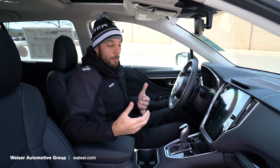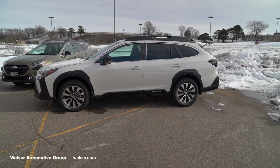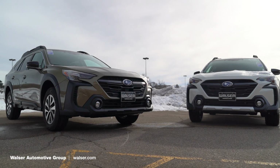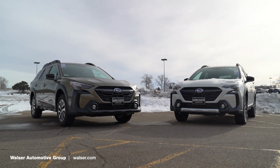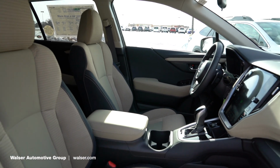You can obviously go with more equipment, whether you're looking at the Touring, the Onyx, or maybe the Wilderness Edition, but these are two of our most popular models, and we just wanted to break down the big differences. So those being things like the sunroof, the leather appointed seats, and overall, the general style will remain the same. It's just those creature comforts that are really going to change the most.